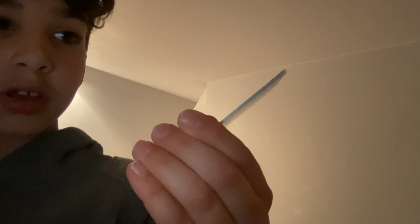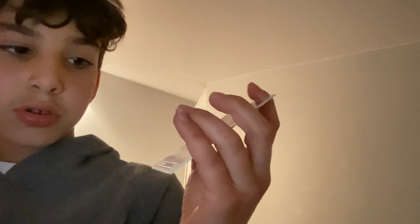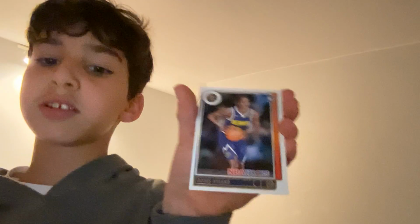Oh my, wow. Okay. Ooh, nice. Okay, Devin Booker. What? It's upside down. Brook Lopez. Ben Simmons. Kyle Kuzma, and rookie card, Bones Hyland.